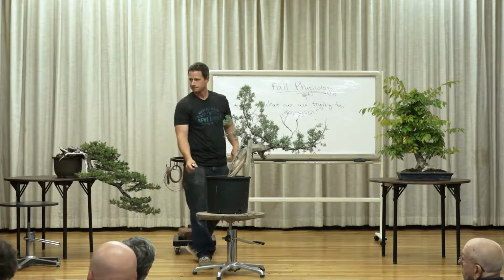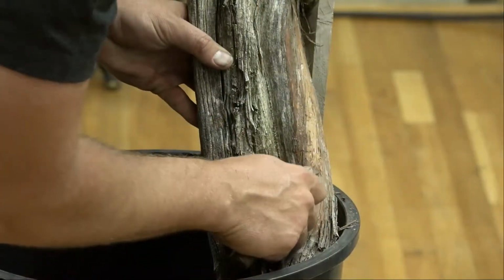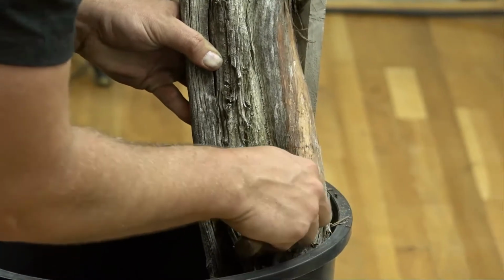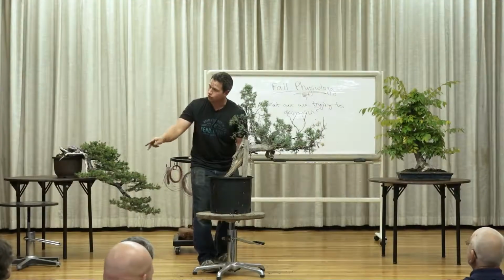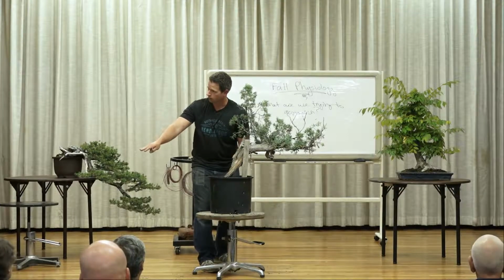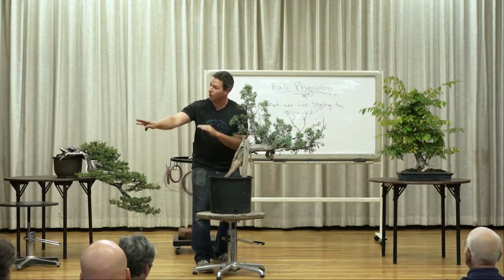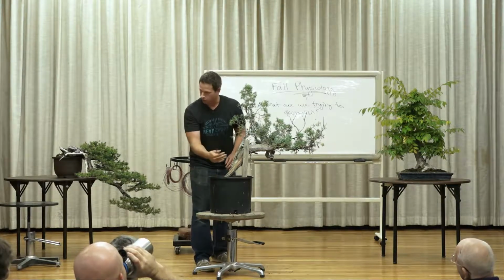Yep. So if you have a juniper that has no deadwood, am I still supposed to be stripping the old bark off of the entire juniper? I mean, not necessarily, but if you don't, you could have deadwood where you don't want it. And that's the idea right now. But I'm not saying go do this. I'm just saying, hey, listen, guys, this is a major part of junipers.